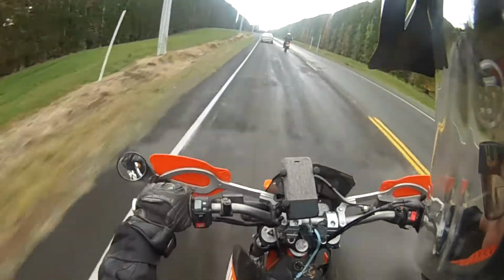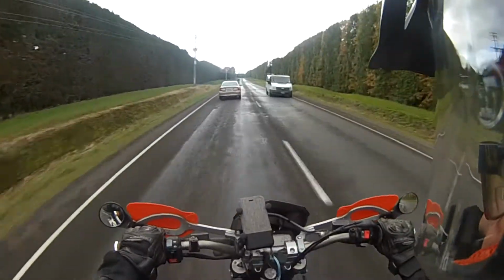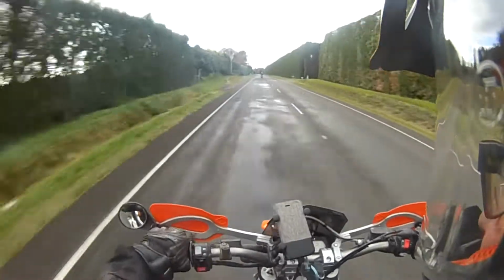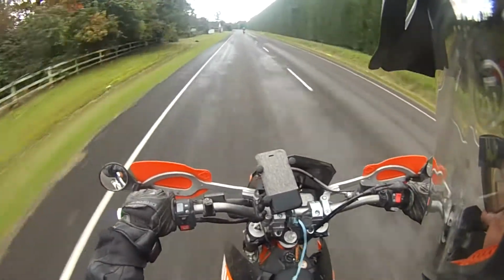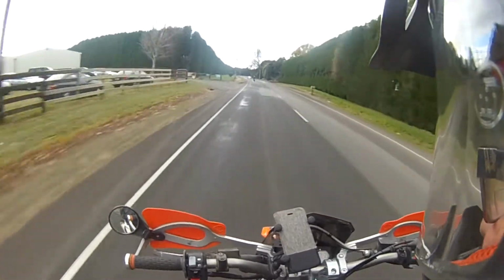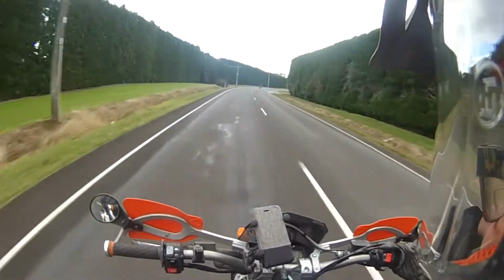Maybe when I get some heated grips. I knew I'd think of another thing. I wouldn't mind some heated grips. Because the last trip I did, I left early in the morning and it was a frost, and boy, it was bloody cold. It was freezing, and then I had to ride through fog, and it was really miserable.